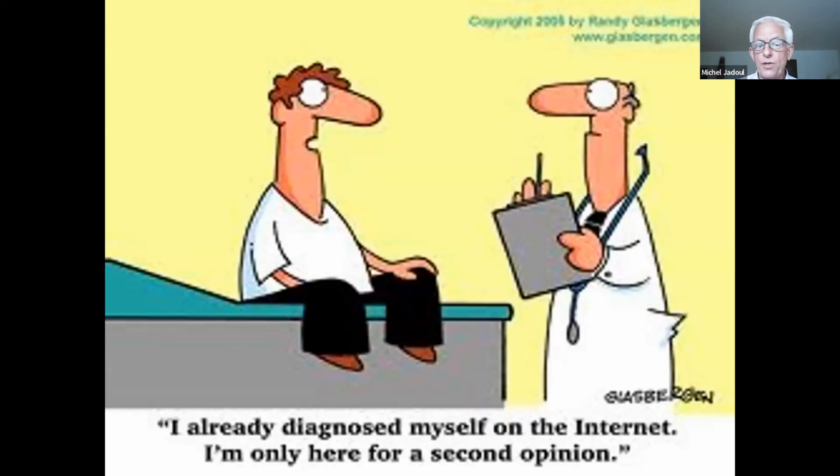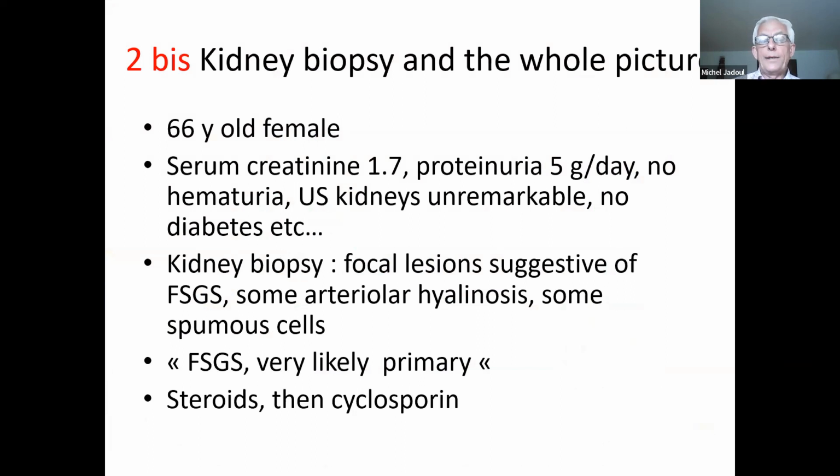And as said on this picture from the internet, which is of course a joke, of a guy saying, "I already diagnosed myself on the internet, I'm only here for a second opinion." You should consider the whole picture and not just the single conclusion of the pathologist. A nephropathologist may be wrong as well. I will present now a second case that came to me for a second opinion, and again highlighting that the whole picture is critical.